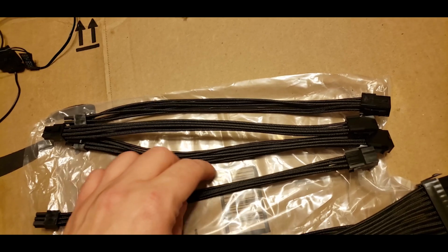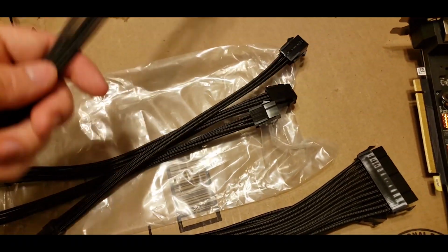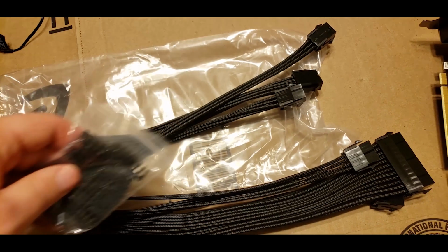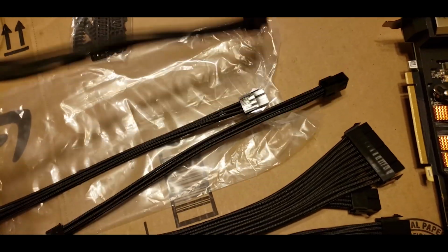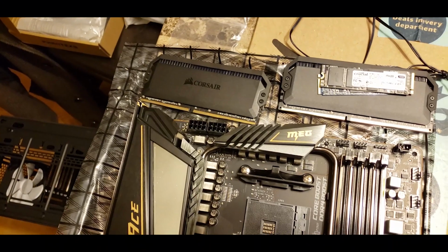It's something you should have, of course. Here we go, second PCI Express for the graphics card, again 6 or 8 pin, so you got that. Now these combs are nice, so you can tie these off and make them neat. That's the point of those. Now here is an 8 pin CPU connection, but of course this board has 2 of those.